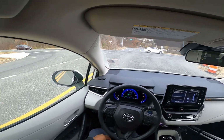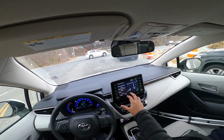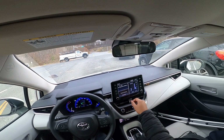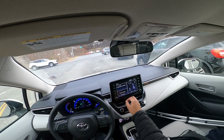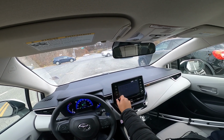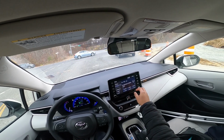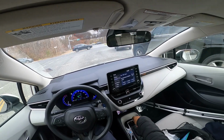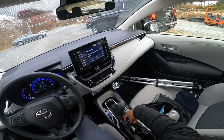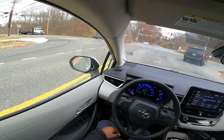While we sit at a light, let me just show you around. So you have your energy consumption. It shows you how efficient you are. Do like the home button right there. Then you do have your radio presets. Leave those off so we don't get a copyright. And then your parking brake is actually down here, this little, you gotta pull that up to activate it.